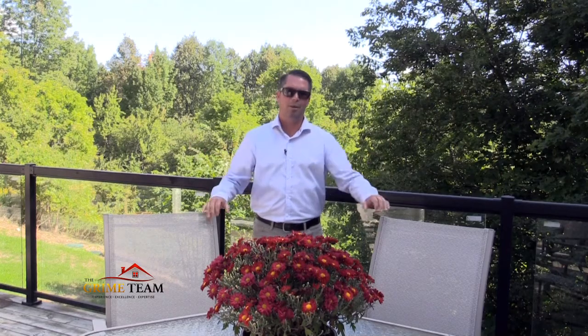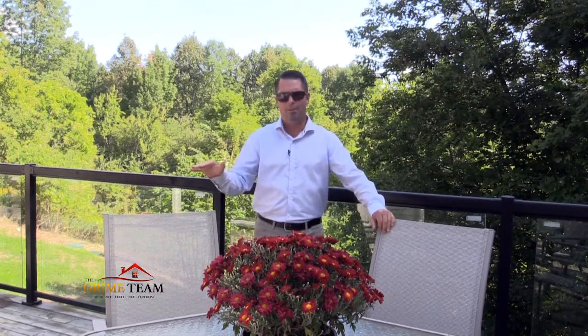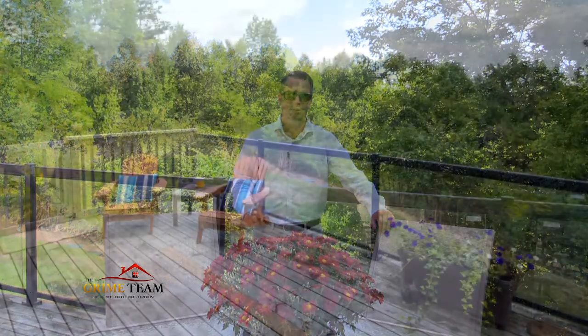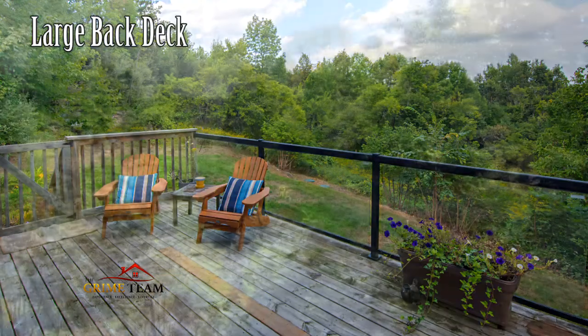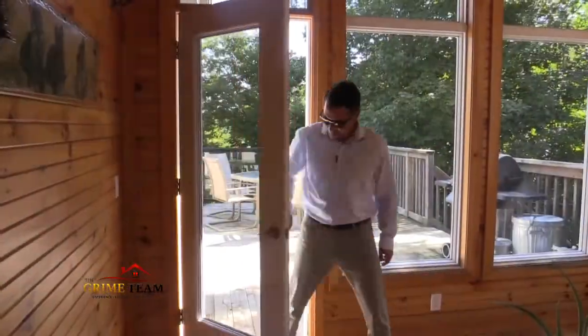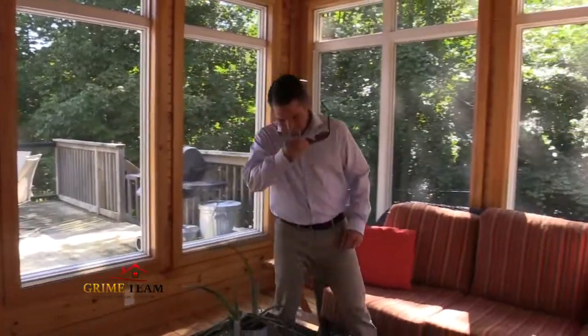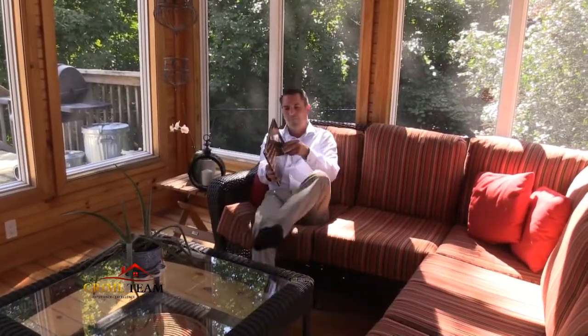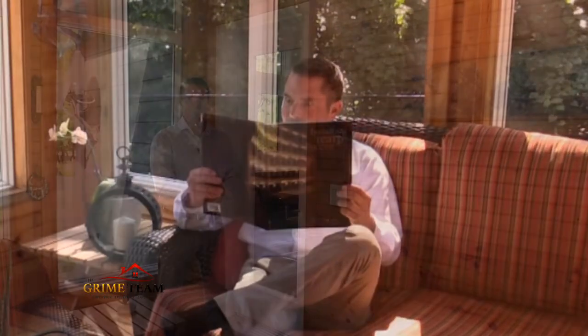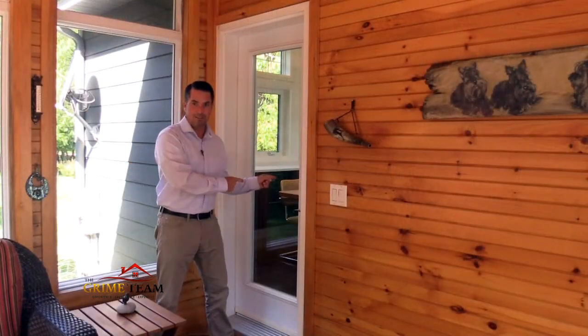Reason number 4. Now, I like spending most of my time outside, and entertaining family and friends is a great way to showcase the outdoors on this private lot. The large back deck has plenty of space for outdoor dining and boasts stunning views of the forest ravine. And for those rainy days, the cozy screened-in Muskoka room is great for dining, reading a book, or enjoying the sounds and serenity of the nighttime without the bugs. Now let's go inside and check out the house.